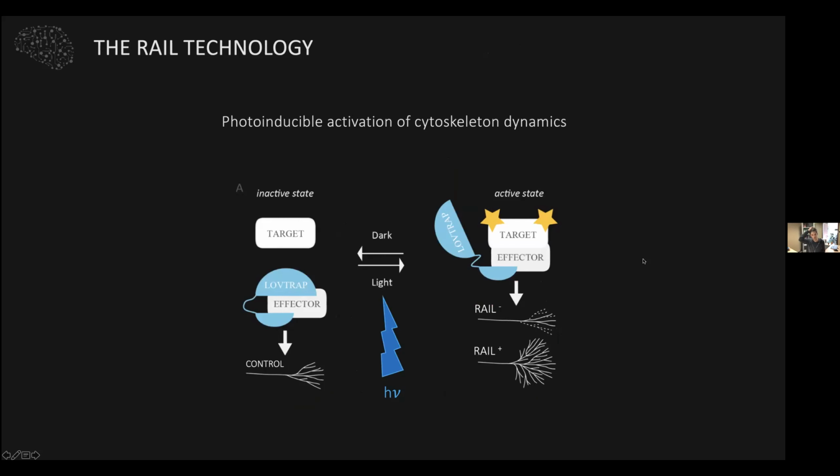How do we choose to do that? So what does the RAIL technology look like? Basically, it's based on the bioengineering of photoinducible activator of cytoskeleton dynamics. Again, very simple drawing here. We have an effector that is trapped away from its target, and the cager is called LOVTRAP. LOVTRAP is a protein that exists and is sensitive to light, and this allows us to cage an effector and prevent its interaction with its target in the dark mode.